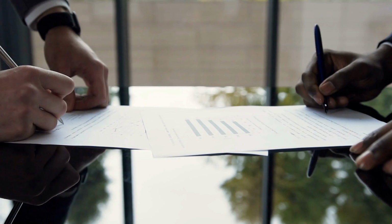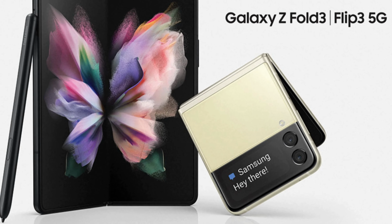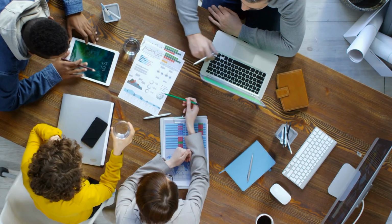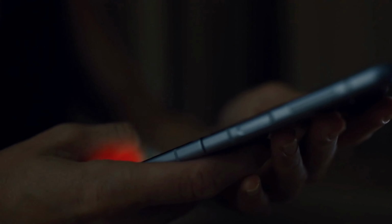If OnePlus gets the pricing right, it might just give Samsung's Galaxy Z Flip and Galaxy Z Fold a real challenge. Given that OnePlus is under the BBK umbrella, it has the advantage of tapping into Oppo and Vivo's expertise. This collaboration could lead to a top-notch user experience for its debut foldable phone. We'll get a better picture once the phone is actually out.